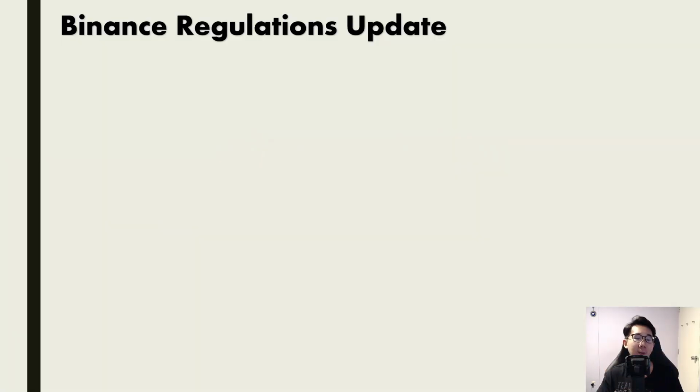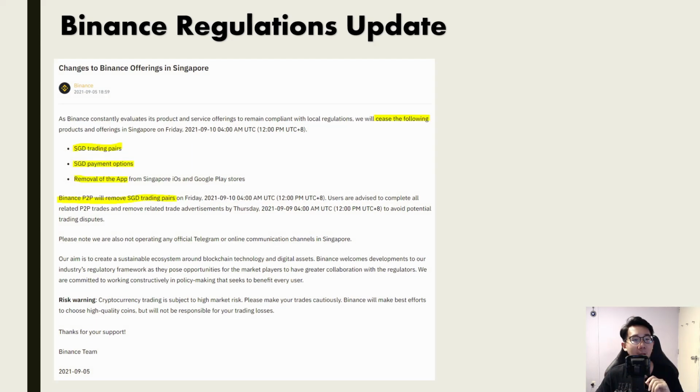Okay, so I'm sure a lot of people have heard of this latest Binance regulation update in Singapore, and there are a lot of misconceptions that I see around. A lot of people are panicking. They're asking, is Binance still legal to use in Singapore? Should I withdraw my assets? Which exchange should I use? All these kinds of questions. So let's read properly and see what Binance says.